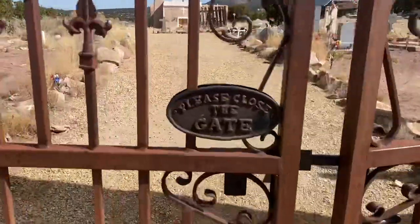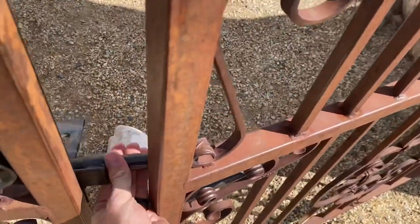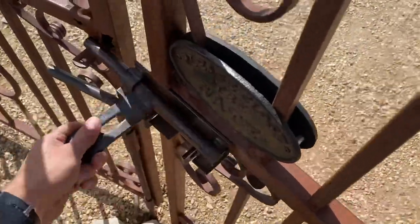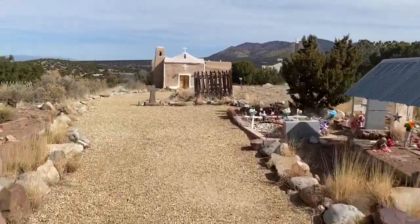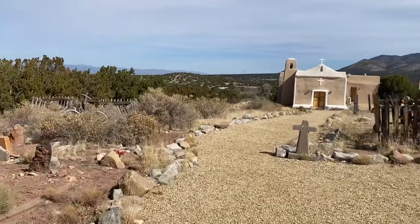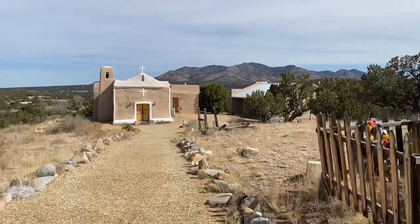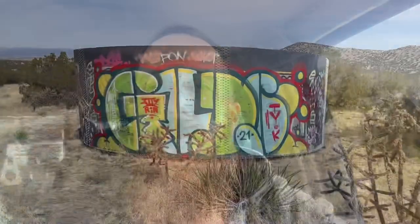Let's see. All it says is, please close the gate. So, let's see. Closed. So that church was built in 1839, and they still have mass here on Sundays, so pretty cool.